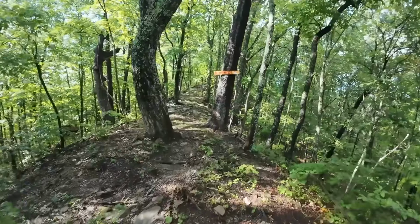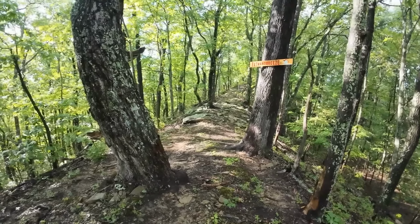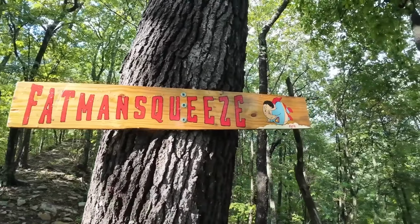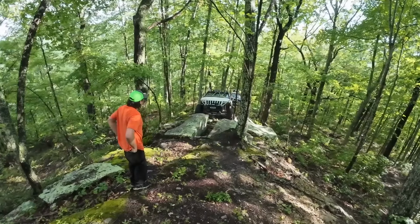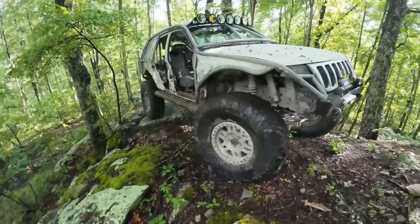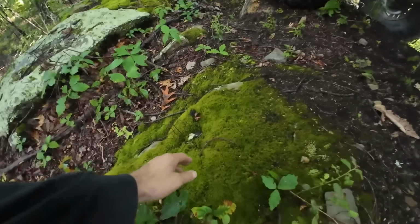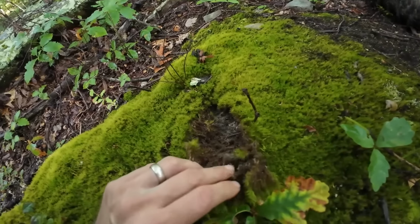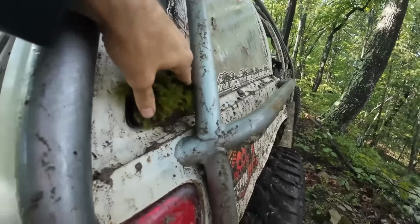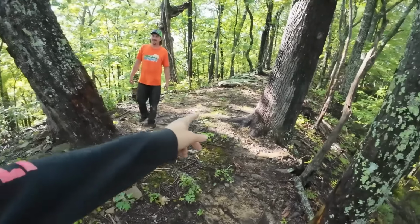Fat Man Squeeze. Oh, it's through these trees right here. Yeah, that's tight. You can tell people have been driving up on top of the trees. Okay, just gonna say right now, this is crazy. Making it look easy. Now you gotta go through Fat Man Squeeze. Look at this moss, this is cool. What the heck can go through there? Okay. You gotta hit this tree, ping pong off of that one, and that one. I don't know if you guys can hear those fans, but that is the fans providing ventilation for the mine shaft over there.